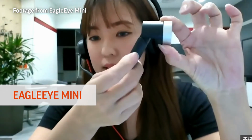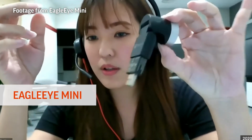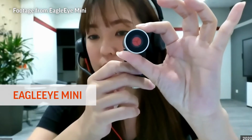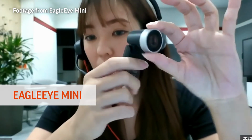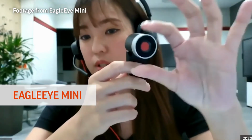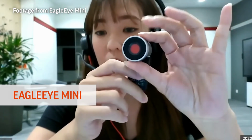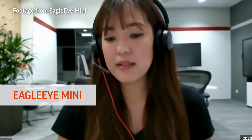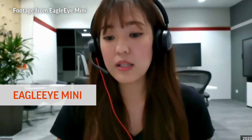So you can see over here, it's very small and it's very easy to mount on your laptop. And you can see there's a physical shutter so that it gives you the privacy when you're working from home or anywhere else. When you're not in a conference, you just want to turn it off so that nobody knows what's going on in your background, right? So that's the Eagle Eye Mini. So now let me turn over to the integrated webcam.